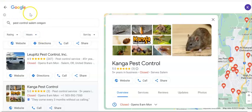So when we look them up on Google, Pest Control Salem, Oregon, they're right down the bottom when it comes to Google Maps results. One of the things I would suggest is they've got 5-star reviews, but only from 3 people. You want at least 5 of these minimum, and the more you can get, the better.